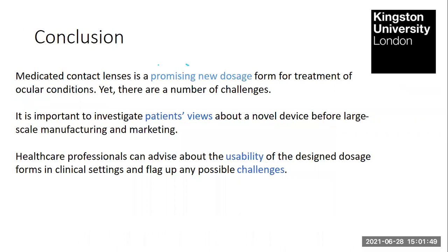So in conclusion, medicated contact lenses are a promising new dosage form that can be used for treatment of ocular conditions. Yet there are a number of challenges. It's quite important to investigate patient views about novel devices before large-scale manufacturing and marketing. Also, healthcare professionals can advise us about the usability of the designed dosage form in clinical settings and flag up any possible challenges.